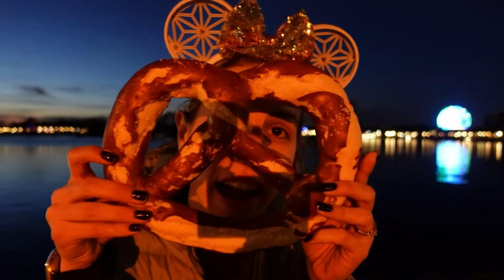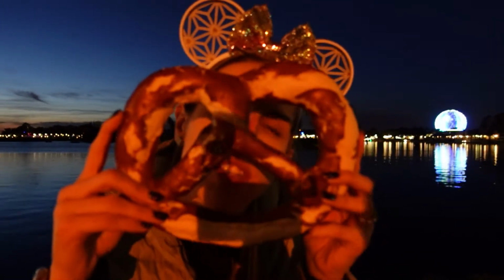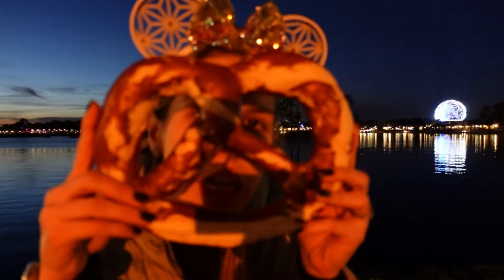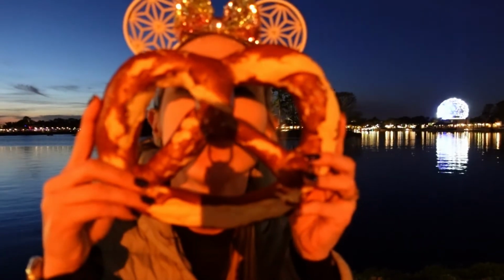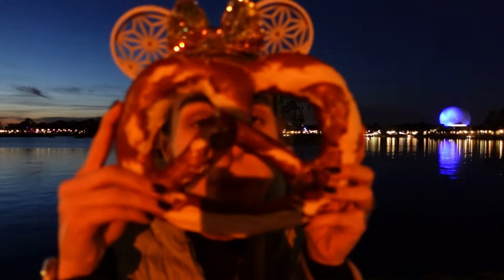We have an hour and a half until the dining package for Harmonious tonight at Spice Road Table. So we're gonna carb up with a pretzel to soak up some of the cider and beer and liquor we've had today. It does smell good, and it's impressive. It's bigger than my head.